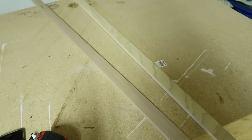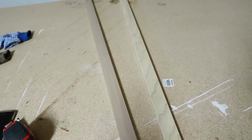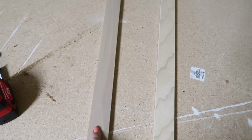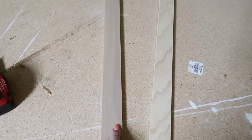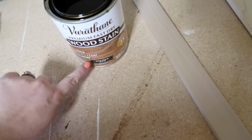For this next little project we are doing, we are building an accordion hook that we can hang our broom, our Swiffer mop, our dustpan, those kinds of things on the wall. The dimensions of this board are 1.5 inch by 1.5. So it's 1/2 inch thick and it's 1.5 inches wide.